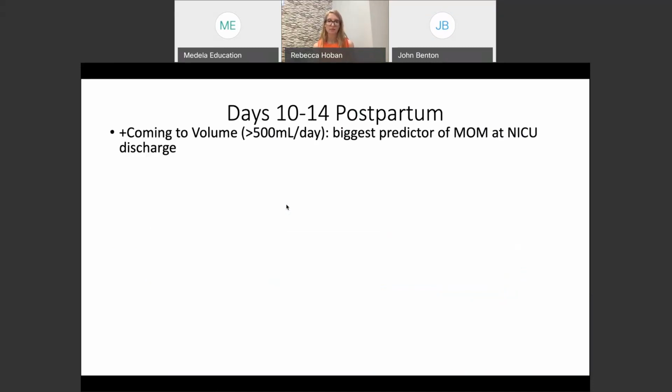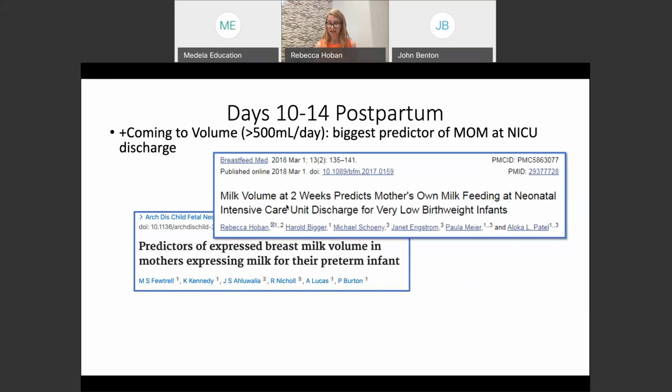So in the first 10 to 14 days postpartum, coming to volume, which is pumping at least 500 mLs a day, appears to be the biggest predictor of mother's own milk feedings at NICU discharge. And this has been reported with my group in Chicago, as well as other groups. And this goes beyond other maternal risk factors. It seems to be very important for these first 2 weeks as far as volumes.